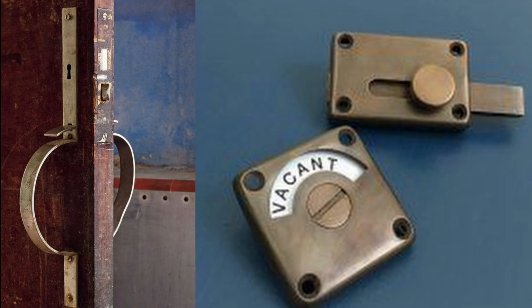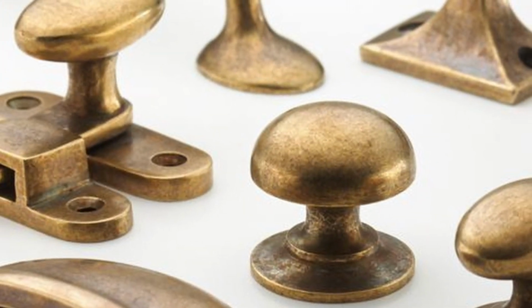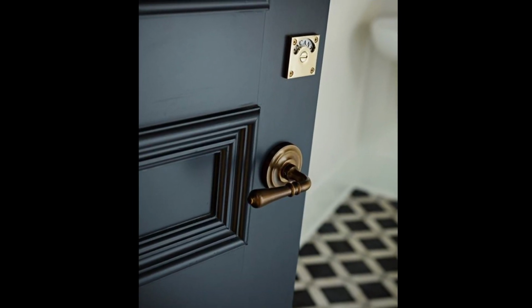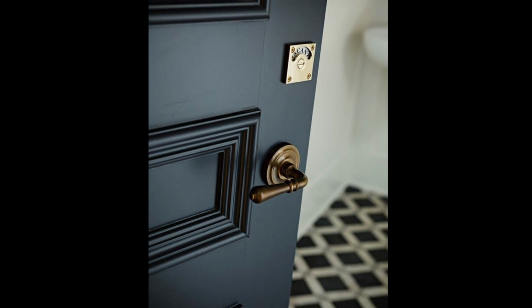Also, hardware. I always run into hardware. I love hardware because you can update something as simple as a generic or timeless dresser with some really interesting vintage hardware to completely change the feel of that particular piece. Also, your door hardware, your cabinetry hardware, pretty much anywhere that you have a handle or a pull, you can really update that to look totally different just by adding in different hardware.